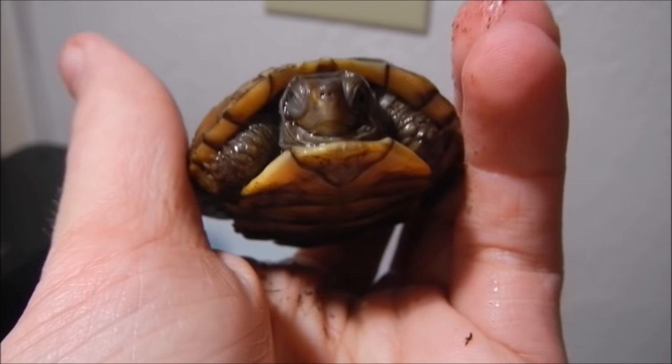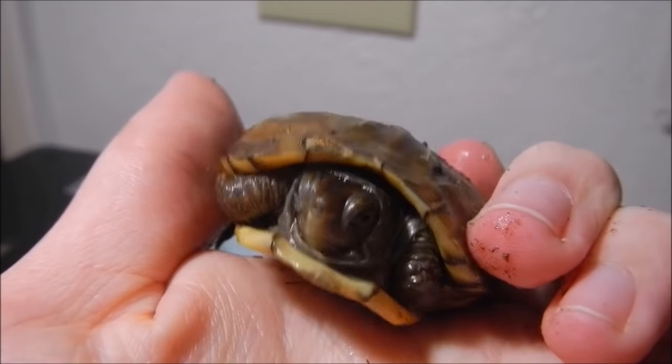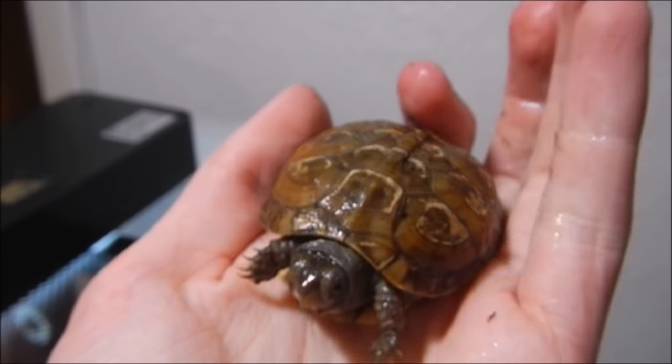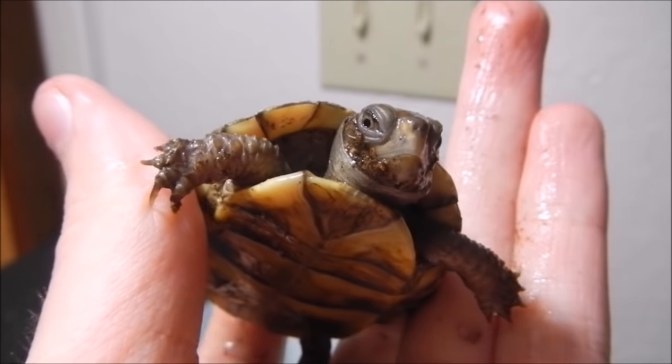Let me see if I can find her. There she is. Only took a couple minutes of digging to find her. But yeah, this is my baby three-toed box turtle. She was born September 2014, so 2 years old. Not quite a baby, but still very young. She was buried down there in that pile of sphagnum moss.